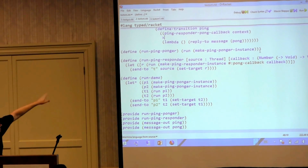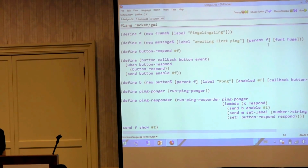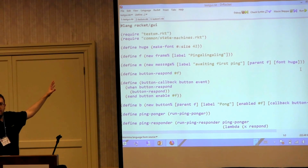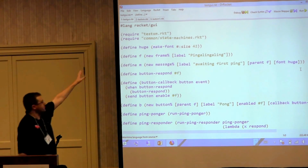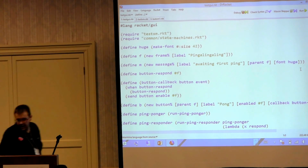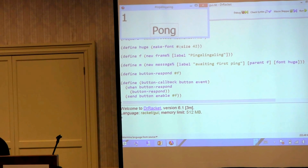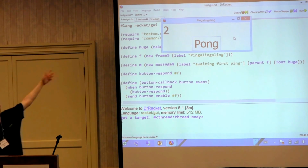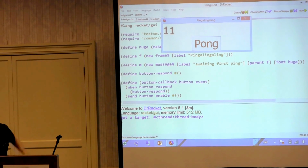Now, we can run the demo and it'll do what it does. But we can also then say, oh, well, here's an untyped module. And this untyped module is a GUI thing. So here we have a frame and a message and all this wonderful stuff. And what we're going to do, we'll go ahead and run this. Well, we got a ping with 1 in it. And our button lets us send a pong. We send the pong back, we get another ping with a 2 in it. Keep doing this. Well, we've built a counter.